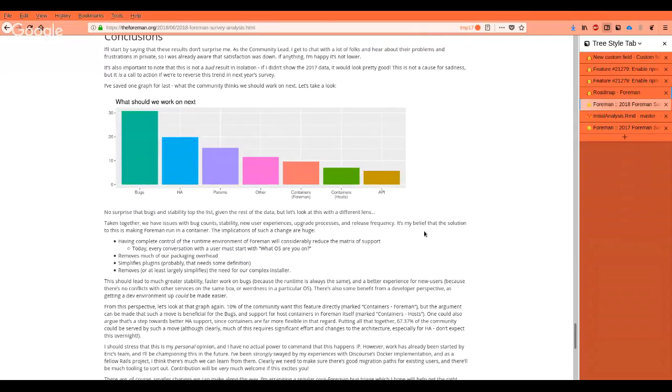And I should stress that this is my personal take on this, based on this data, but I know other people think the same, and I think it's going to be something that we're going to be working on. I just want to call out this graph here. This was the question we asked: what should we work on next? Now, by far and away, the biggest section was bugs and stability. But you can see, even down here, being able to run Foreman in containers got 10% of the replies, and high availability is 20%.